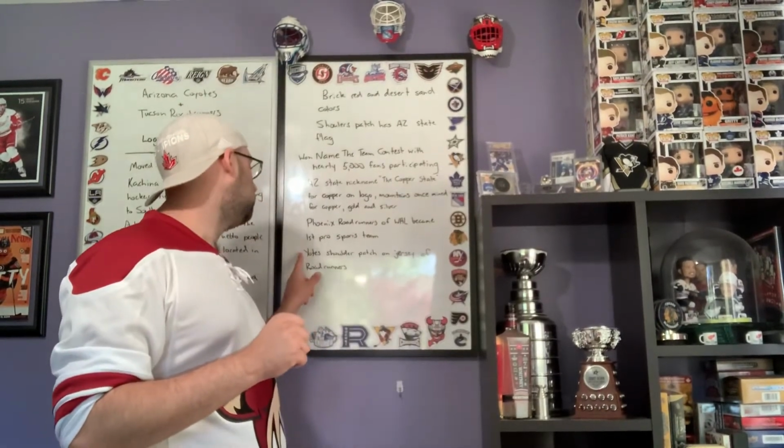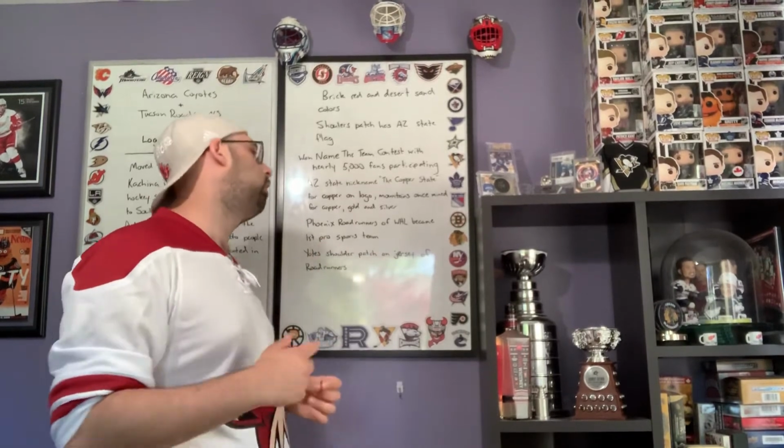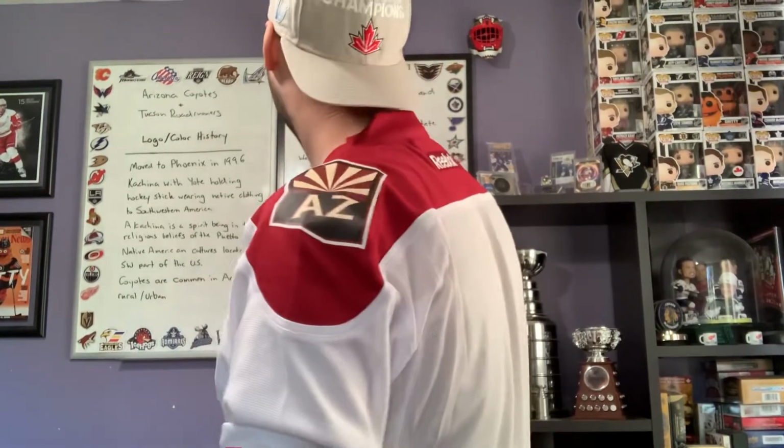And the Yotes shoulder patch is on the jersey of the Roadrunners. So I believe it's, sorry, this one. I think it's on the shoulder patch, if I remember correctly, for the Roadrunners. Sorry, not Arizona. Getting my teams mixed up. But yeah, this is on the Roadrunners jerseys, this shoulder patch. They kind of paid homage to the fact they are the affiliate of the Arizona Coyotes.